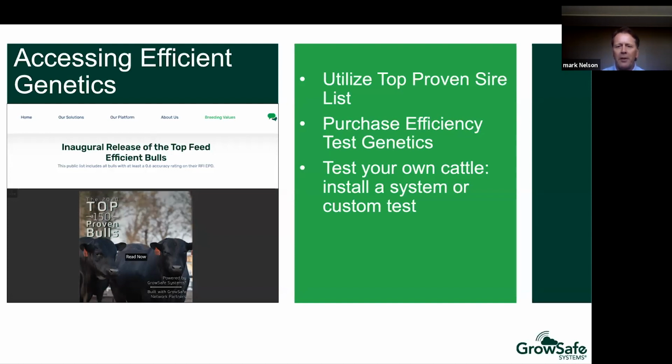And thirdly, you can test your own cattle. And there's two different options you can do. You can install your own system, which if you had an interest in doing that, we'd be glad to visit with you. To get started on that, just go to the GrowSafe website and click for information and type in that you would have an interest in looking at a system, and one of the commercial team would get with you and probably within a day or so and visit about those opportunities.